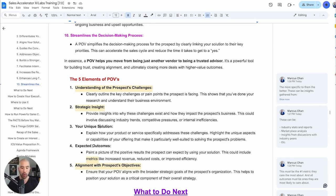And then number 4, what are the expected outcomes? So painting a picture of the positive results that they can achieve by utilizing your solution. This can also include metrics like increased revenue, reduced costs, improved efficiency. Now, a key point here, if it's metrics, this must be their number one metric that they care the most about. All the outcomes must be ones they most likely care about as well. So not the ones that are important to you, but what's important to them, all right?